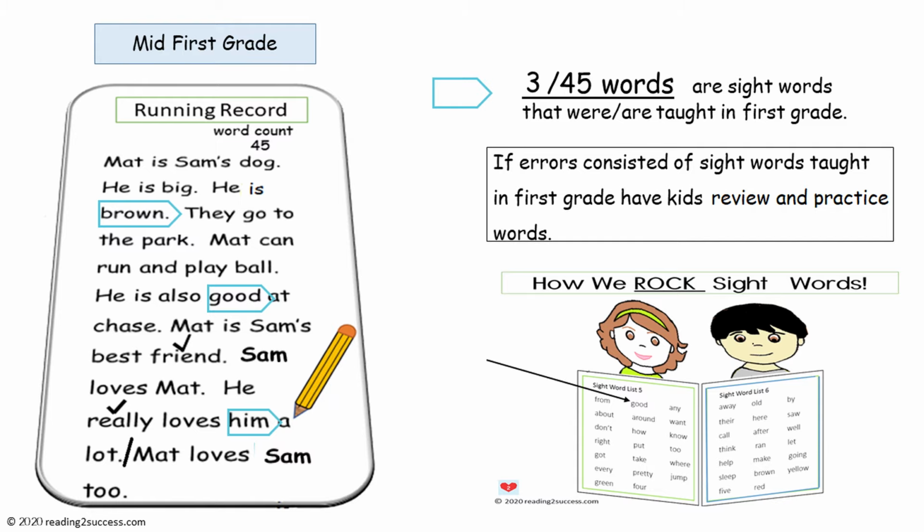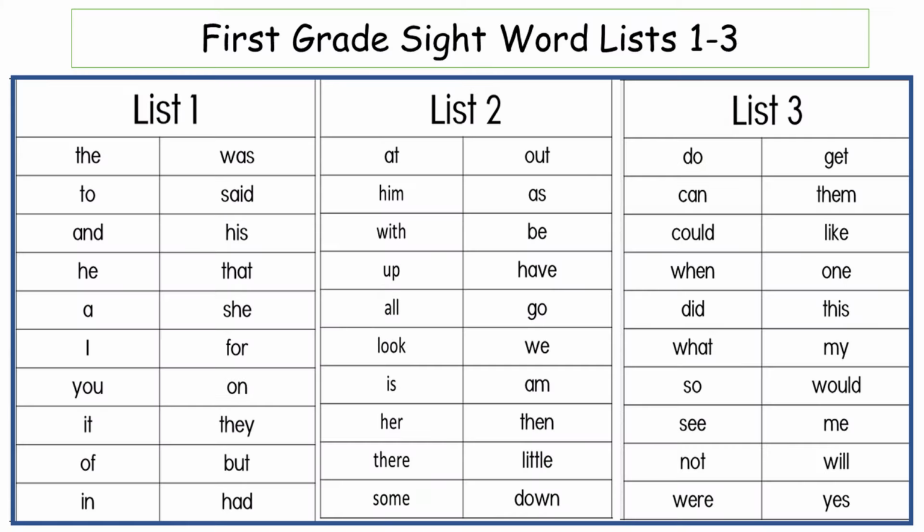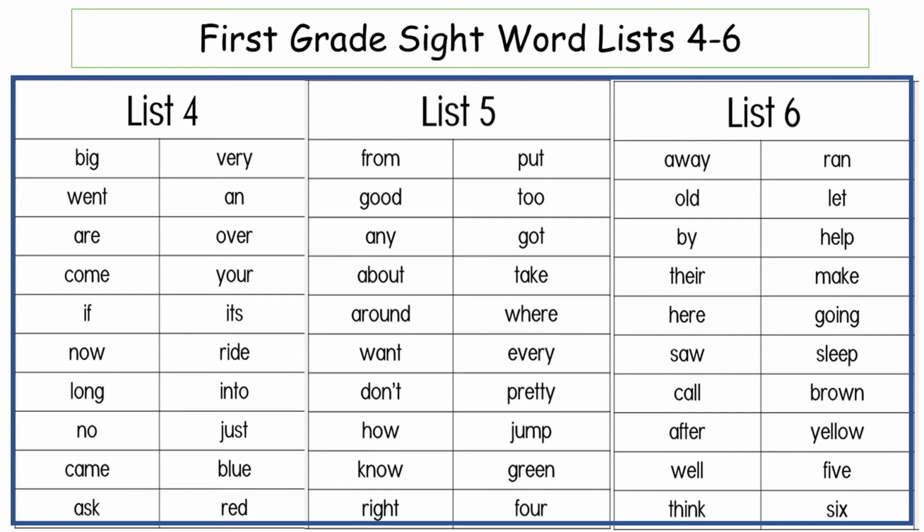This passage only had 3 first grade sight words. However, as the year progresses, there will be several more first grade sight words in the passages and the short stories kids will be reading. There are 6 lists of sight words that kids are expected to know by the end of first grade. I have included them in this video for your reference and if kids need additional practice. I also place them on index cards as was demonstrated for the kindergarten sight word lists.